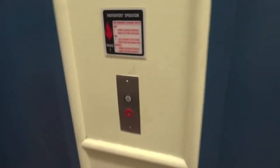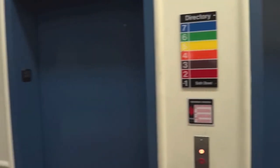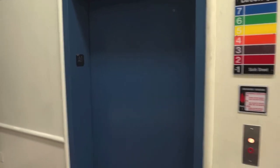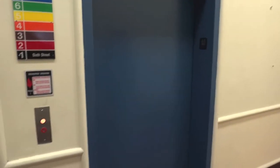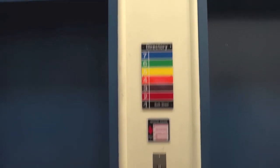Okay, so we're in this St. Louis Center. Well, it used to be the St. Louis Center parking garage. I don't know what to call it now. Dover. This one's here. And look, we get to watch the snow come down while we film the elevator. Yes, 7. Let's watch the snow.